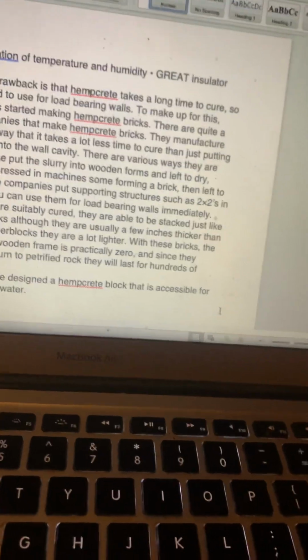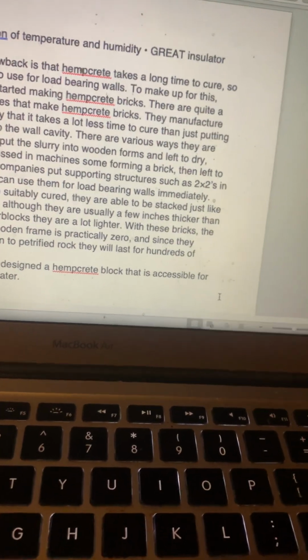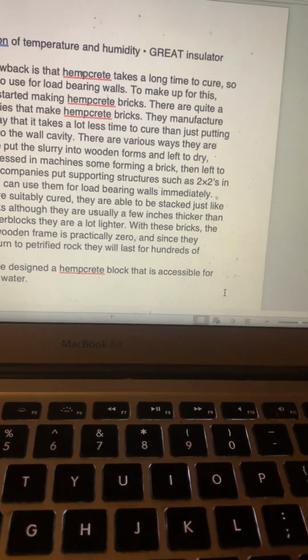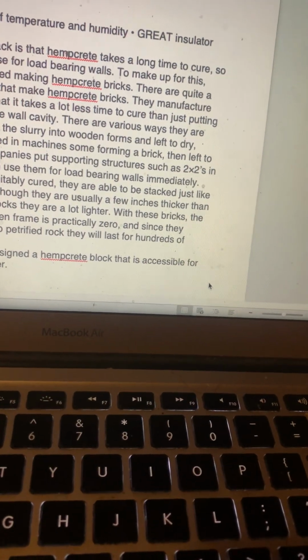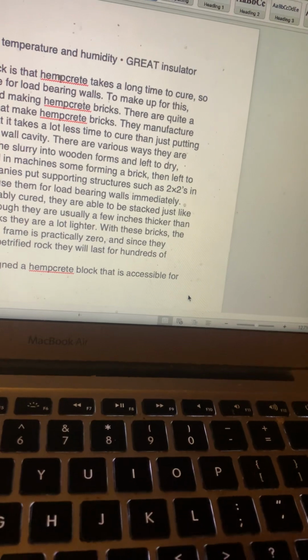Then they're left to cure. Some companies put supporting structures such as 2x2s in them so you can use them for load-bearing walls. Exactly, you could do that, except you could do it without having to use wood by processing hemp the correct way, making it stronger than steel. Then you could just use hemp to reinforce hemp. After they are suitably cured, they are able to be stacked just like normal bricks, although they are usually a few inches thicker than regular cinder blocks. But they are a lot lighter, so that's good.